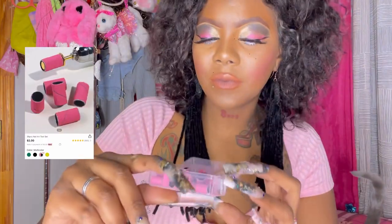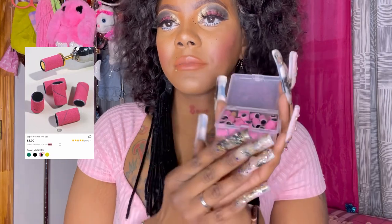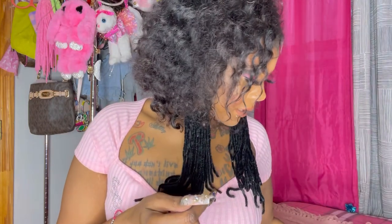The next item I have, I'm going to take it off the plastic. These are some sanded bands. And they're pink, so of course I had to get them. I believe it's 50 in here, or 25. One of them, I don't feel like counting. But they're pink, so I had to get them. I'm going to start switching all of them to pink. This was just like my starter little kit when I bought them in the case.